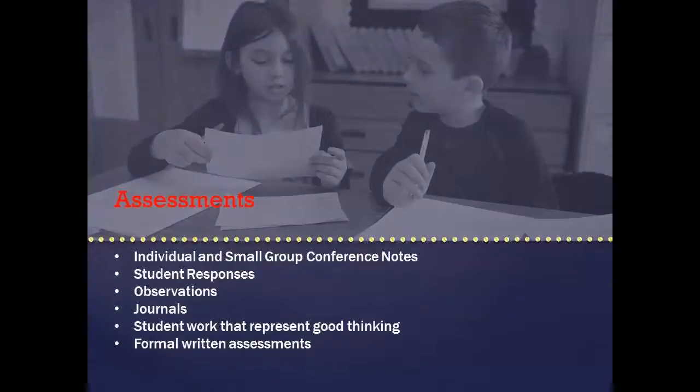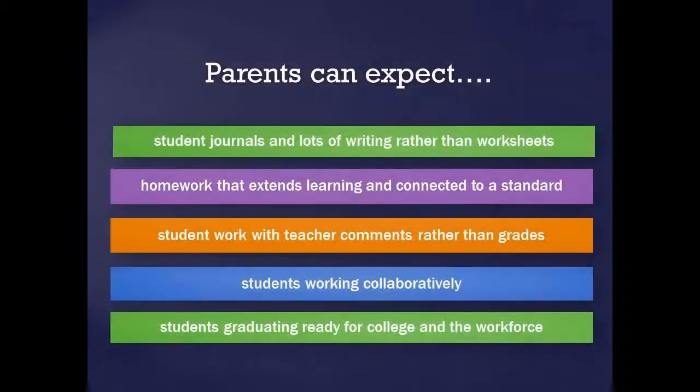In addition to rubrics, other forms of authentic or non-traditional assessments will be used to help evaluate a student's progress toward mastery. Achieving these higher expectations will require continuous progress monitoring to ensure that students are successful at meeting grade level standards. Students' work will be retained in a portfolio to document their strengths and challenges. Parents can expect student journals and lots of writing rather than worksheets. Homework that extends learning and is connected to a standard. Student work with teacher comments rather than grades. Students working collaboratively. Students graduating ready for college and the workforce.